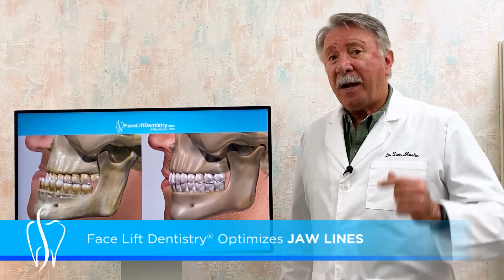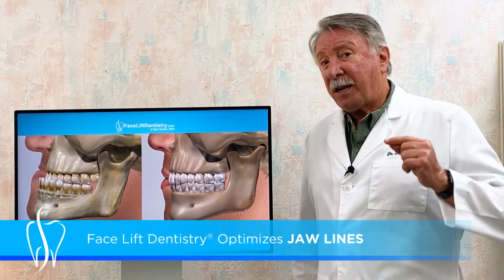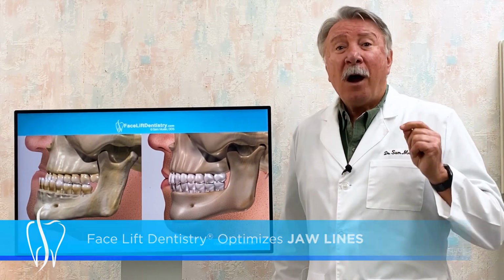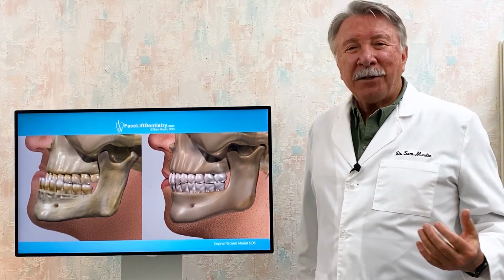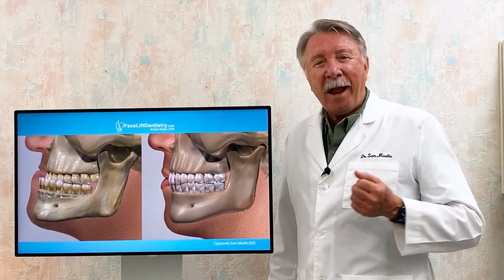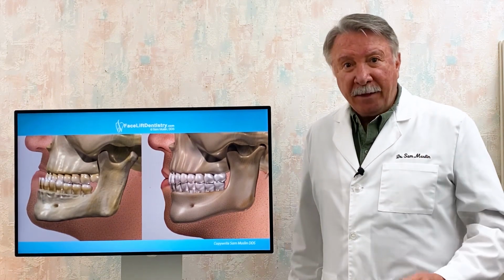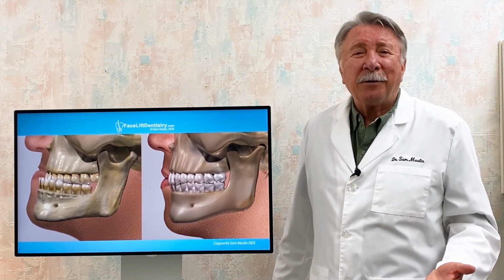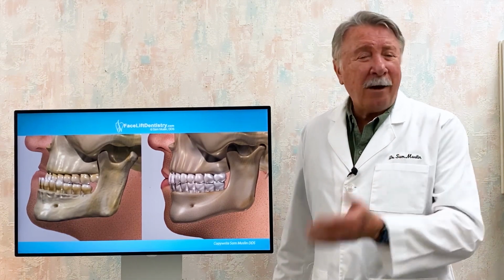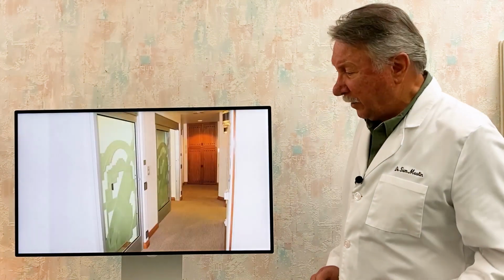Facelift Dentistry optimizes jawlines, and that is the central part of the method of correcting underbites and overbites. This is not porcelain veneers and cosmetic dentistry to try to camouflage it. This is actually a structural healthcare method. This is healthcare. It's good for you. The other thing is this is not a facelift in a dental office where you're just increasing the vertical dimension and getting your teeth all ground down. No, this is the Facelift Dentistry method. And this young man went from an underbite, he's biting his teeth together in both pictures, to a much more normal bite and a much more comfortable jaw position.